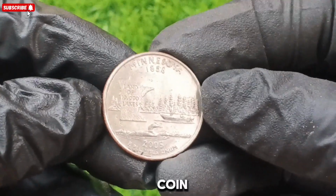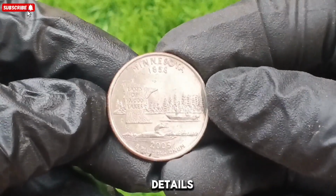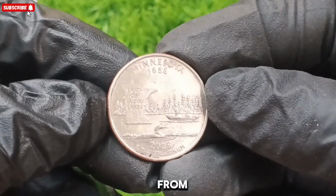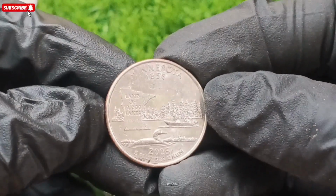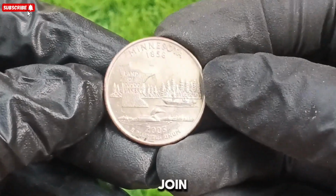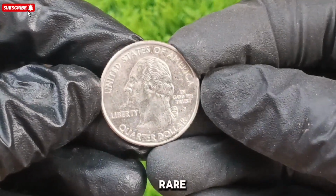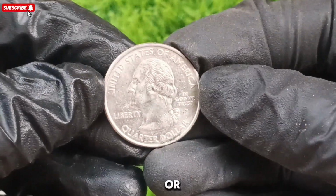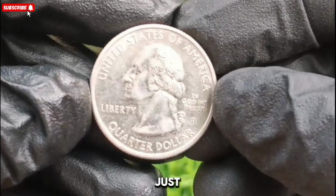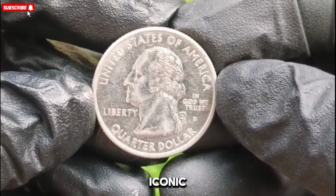Check your change, visit coin shows, and keep your eyes open for those unusual details that set valuable coins apart from the rest. With a little patience and attention to detail, you just might find one of these hidden treasures and join the ranks of those lucky few who turn a common coin into a rare collectible worth hundreds or thousands of dollars.